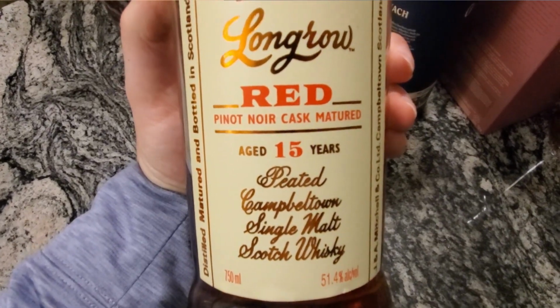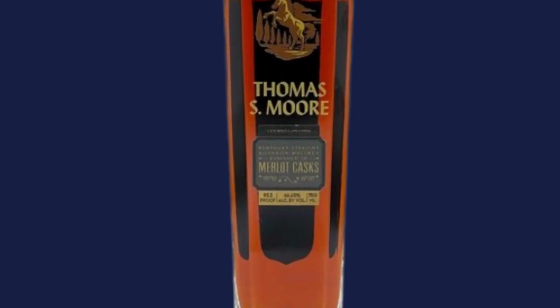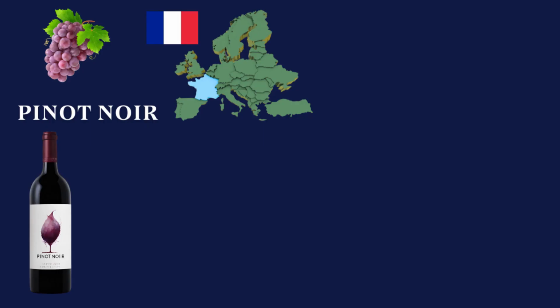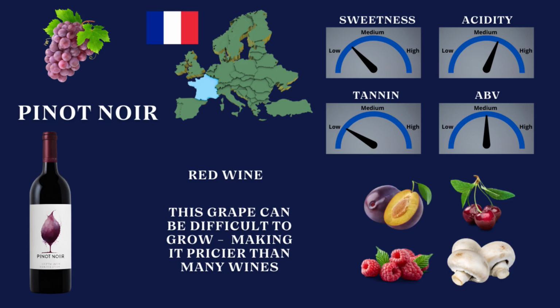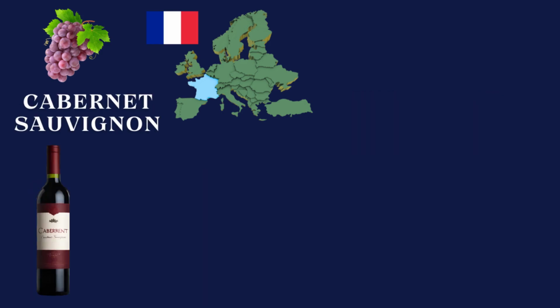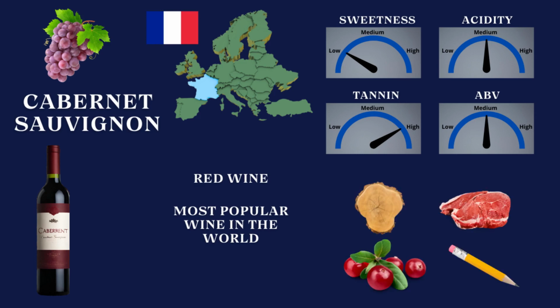I specifically chose Pinot Noir and Cabernet Sauvignon, but there are definitely others as well, common ones such as Merlot, for example. Pinot Noir, this is a low tannin, low sweetness typically. It can give off notes of plum, cherry, raspberry, and even mushrooms sometimes, so it has a savory aspect to it. And Cabernet Sauvignon, this is another wine originating from Bordeaux, France. Typically high tannins, low sweetness, and can give off notes of wood, cranberry, red meat, and pencil lead.